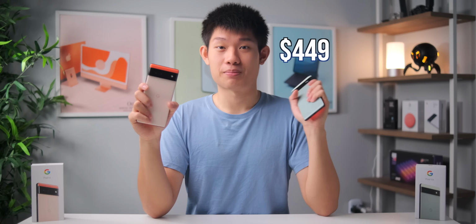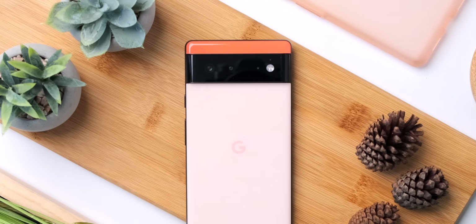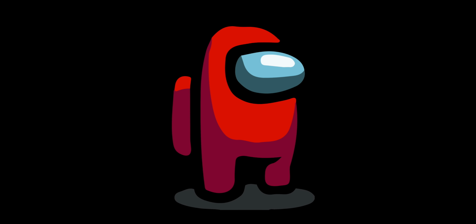Let's start with the hardware and design. Kicking it off with the Pixel 6, this was the model that Google really took a giant step forwards in terms of design. The past phones have always been boring and safe, similar to other devices on the market, but all that changed with the Pixel 6. They scrapped the cameras on the upper left and instead slapped on a giant horizontal camera bar that goes completely across the phone, making it look sorta like an Among Us character.